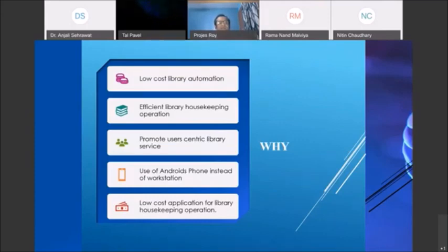Efficient library housekeeping operations can be done through NFC, because it is a technology that can be run through your mobile phone. If every book has an NFC-enabled chip, you can immediately find any book. Promote user-centric library services. How could that be? What I'm thinking is that if users have an NFC-enabled mobile phone, it can be transformed into the user card of the library.